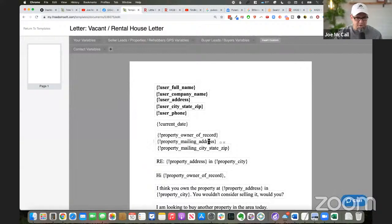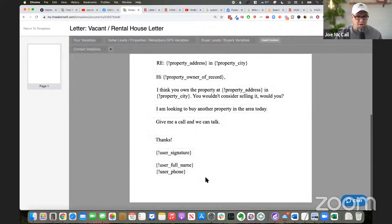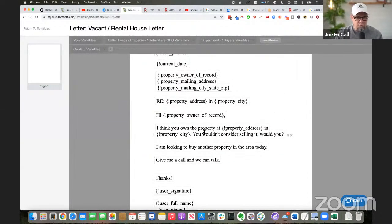It's got my information there. The date, property owner of record, your property at address. Hey, I think you own the property at address and city. You wouldn't consider selling it, would you? I'm looking to buy another property in the area today. Give me a call and we can talk. Well, I'm not going to send that. Hey, have you thought about selling? He's already got it listed for sale.